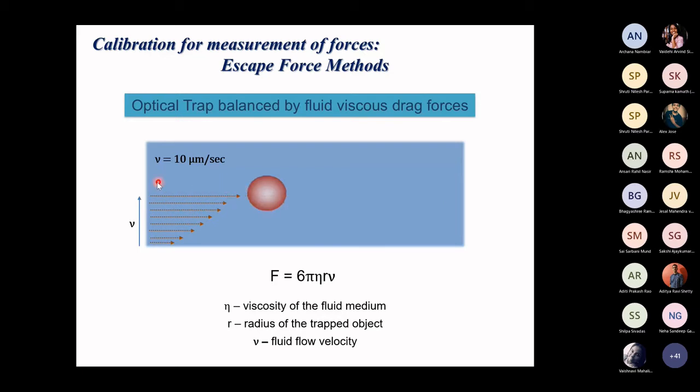placed in a fluid which is moving with a velocity v, which is 10 micron per second. That is, the fluid is moving at 10 micron per second, and along with it the particle is moving at 10 micron per second speed, okay? So viscous forces are acting on it, as you know from your high school physics, that viscosity chapter, 6 pi eta r v, where eta is the viscosity of the fluid medium, r is the radius of this trapped object, and v is the fluid flow velocity.